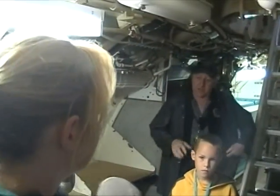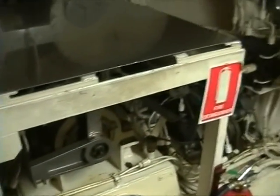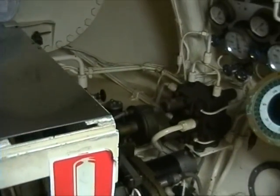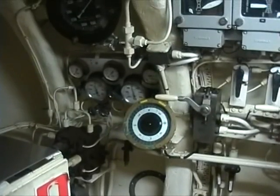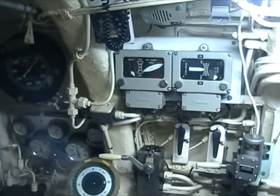Now all those levers and the motor you see around it, they're for the steering and the after hydroplanes. They're hydraulically operated, and in an emergency they can be pumped by hand. At the side next to them there's a gyro compass repeater and depth and trim indicators. So in an emergency they could control the submarine from down here.